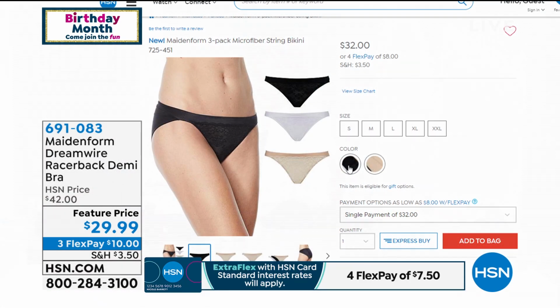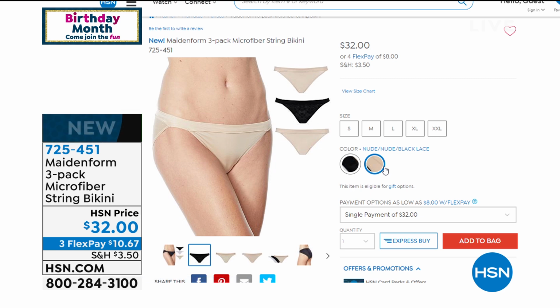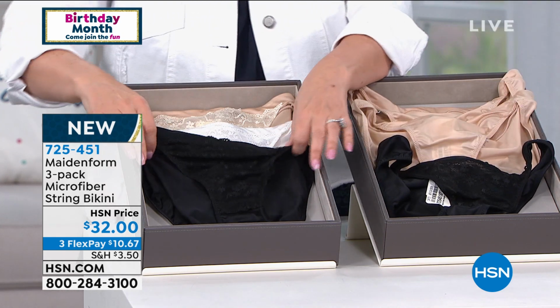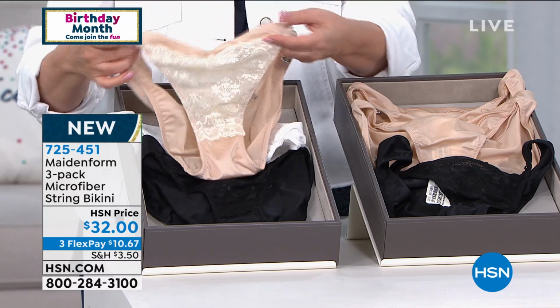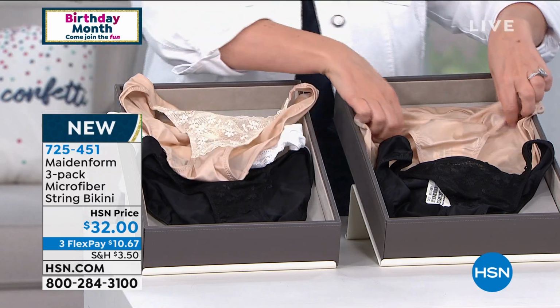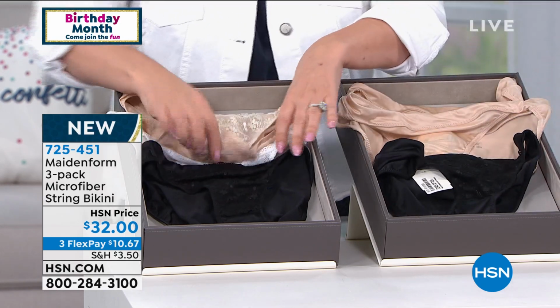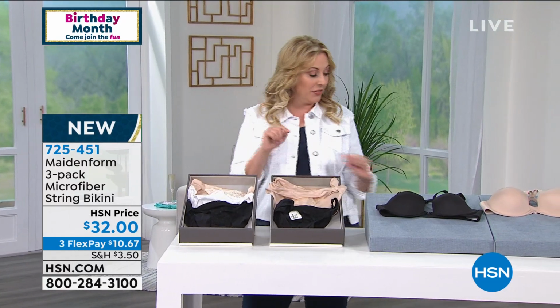We do have a very cute bikini bottom if you want to get that. It goes back with this. And we have color choices in this. We have the black lace, nude Paris, white with the lace front, and then the nude black lace in the choices. So there's the black, there's two of the nudes here, or you get the black and then the white with the lace front, and then the nude with the lace front. There's the nude with the lace front. That is a little sheer. And then you have the nude without the lace front with two of the nudes and one black. So those are your two choices with the bikini. And that's $32. These are Maidenform, and you get 3 of them.